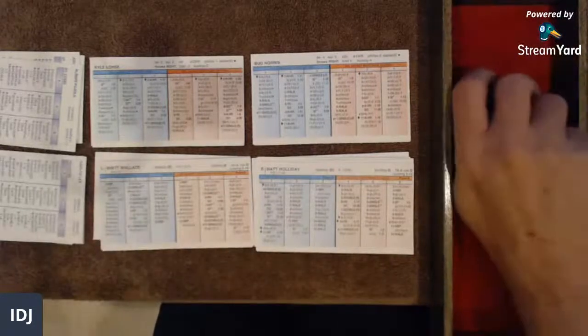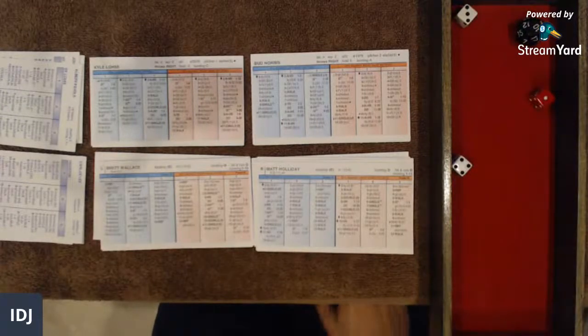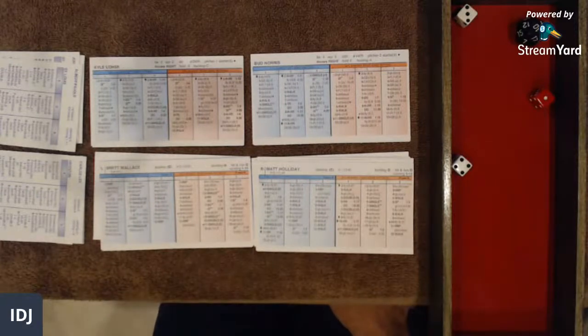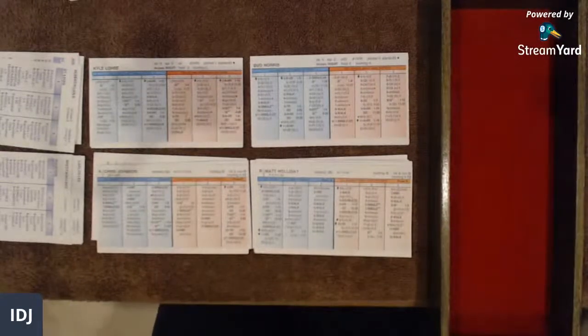That brings up Brett Wallace, batting .238 on the season. That is a 1-7 against the right-hander. Strike 3 called on the outside corner. Did not like that pitch, but it curved right in there from Kyle Lohse. The big right-hander put that one in there perfectly.